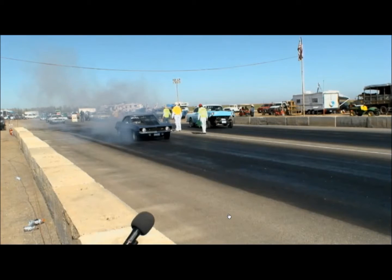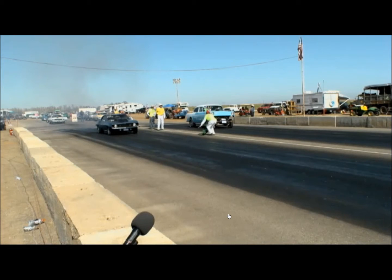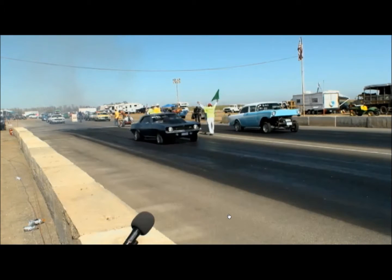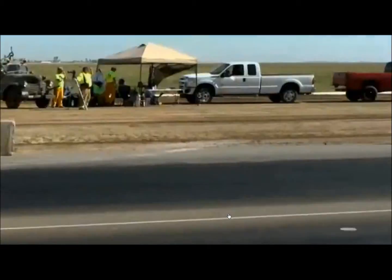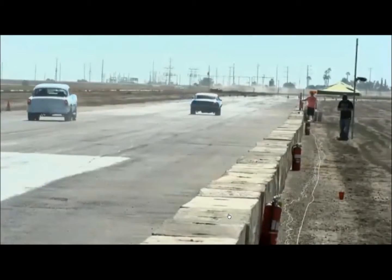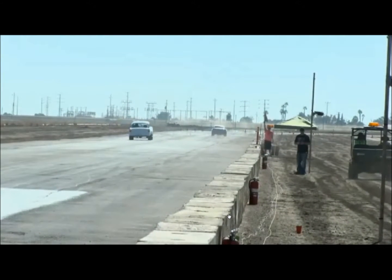Now here's a '55 Chevy 210 Gasser. That's pretty well, that's formidable. And the Camaro of Steve Nikolai. Wow. That '55 Chevy Gasser looks cool. The Camaro is quicker. Yeah, old Camaro on that deal.